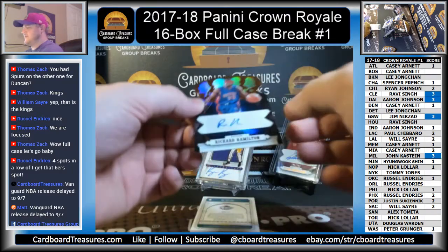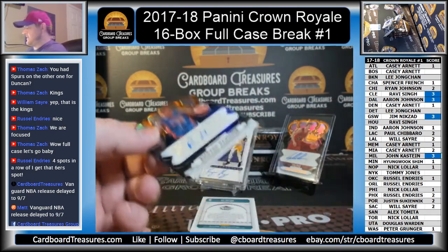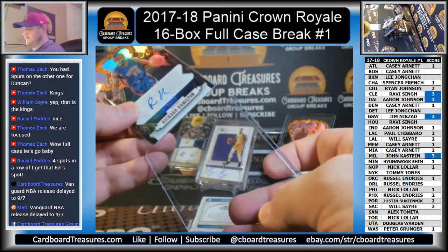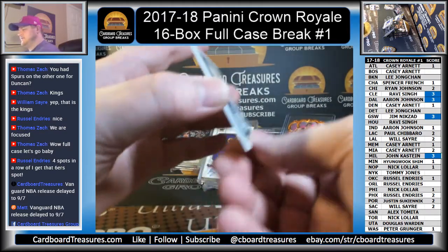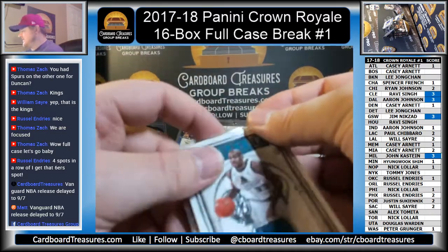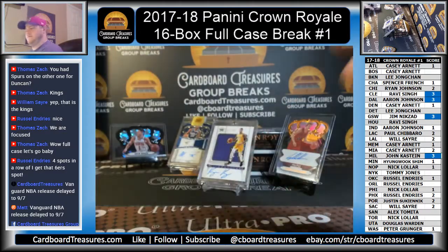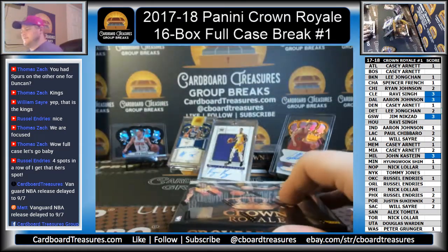Crown autograph, Richard Hamilton. This is 2 of 75 going to the Pistons. That's going to Lee as well. Two of 75, Richard Hamilton. And jersey going to the Pistons. Grant Hill, 203 of 249. That's also going to Lee. So Lee, you had a slow start and got three out of this box. All right, we had two Pistons and Nets. Box 15.